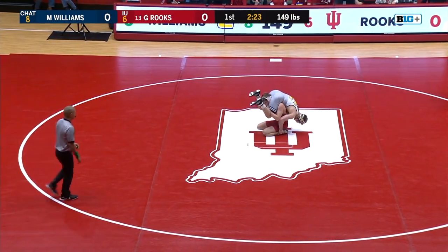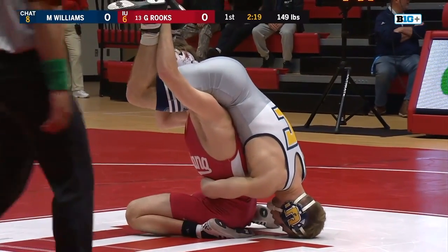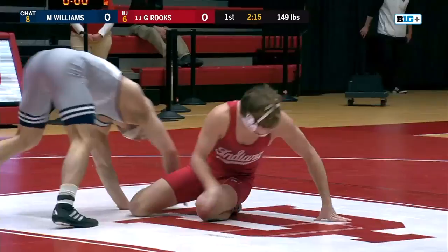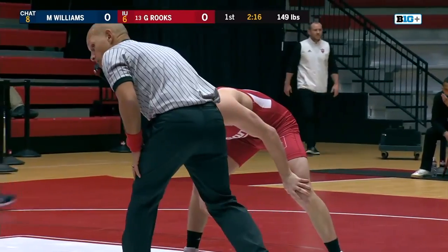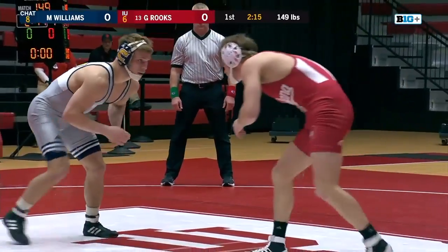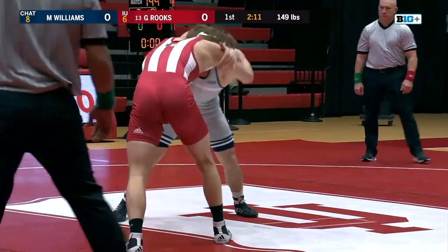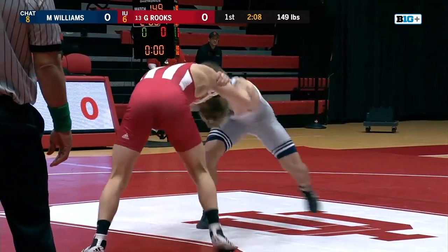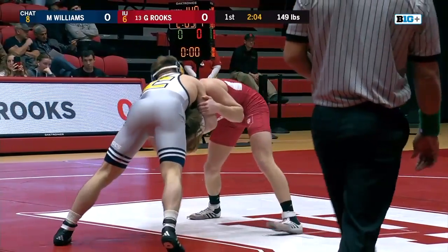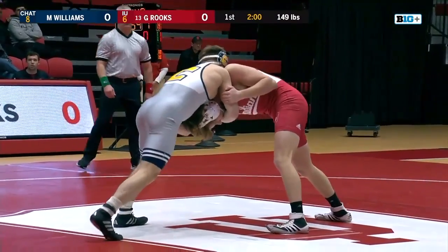Rooks in on an attack, peek-out position. Williams content to just hang out on the back of Rooks. Rooks trying to score that. Stalemate called. Riley, this one, I would say Graham Rooks is a huge favorite. I think they're looking for bonus points out of their graduate senior on senior night. Rooks is coming off a 2-1 decision over Aiden Vandenbush of Northwestern.